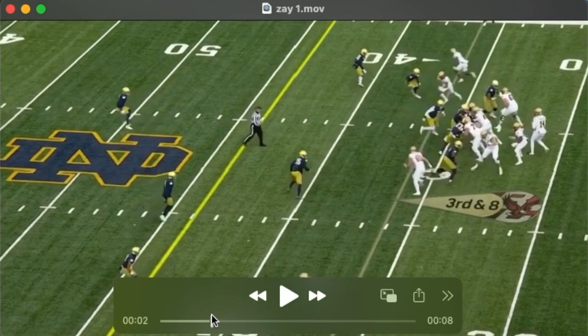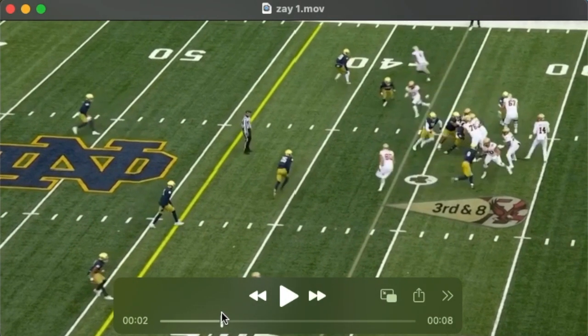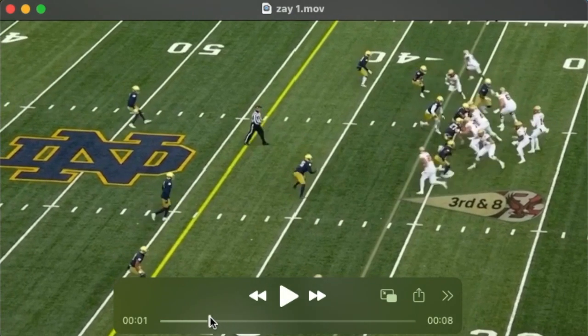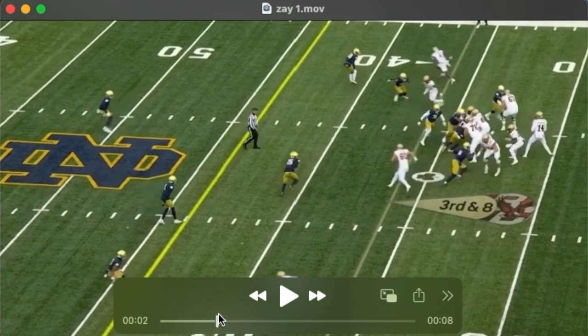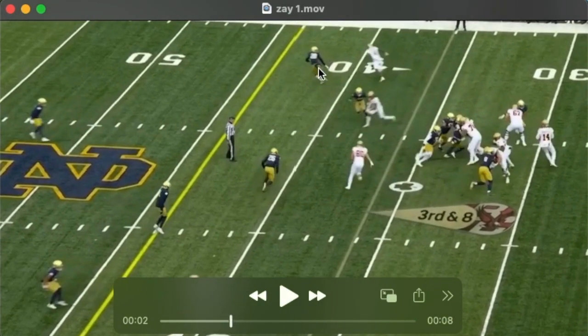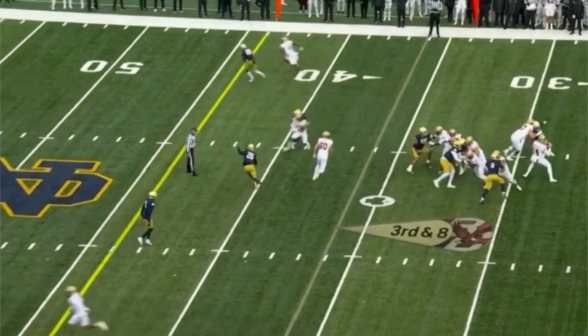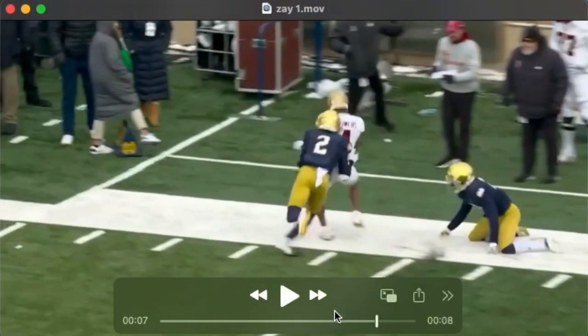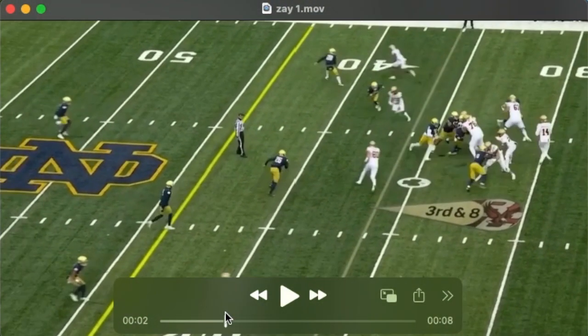This inside leverage he's playing with, he doesn't want him crossing his face here. His safety help is inside, and Zay just takes off the line and runs right by him. Now, he could sit this down. He could run a quick out here. And I think the corner in a lot of ways is trying to hedge his bets. You really can't do that, especially with him leveraging him inside this way. And Zay understands that. He runs right by him. Late hands here to secure that catch. Watch it again.